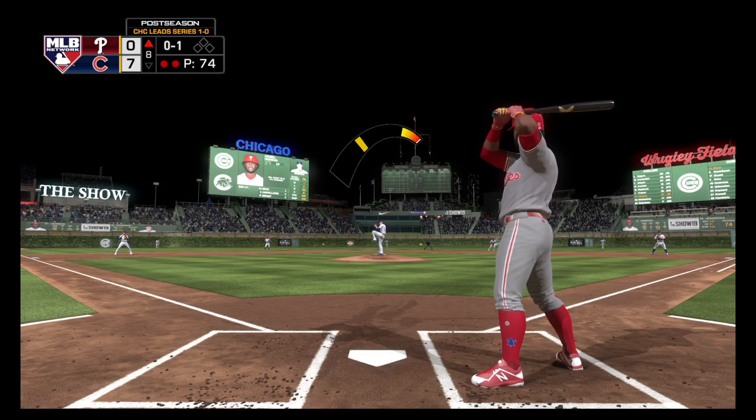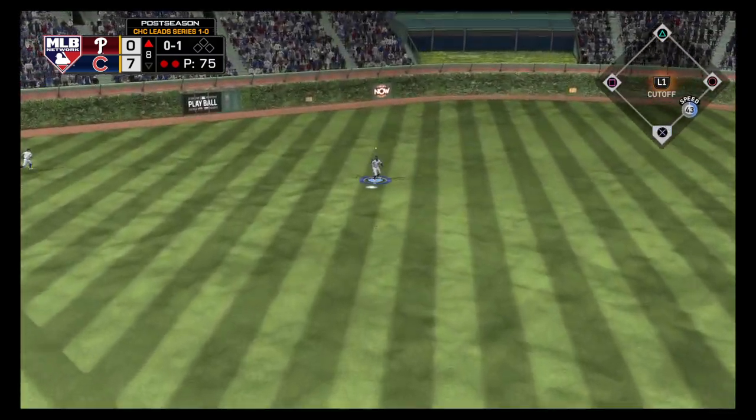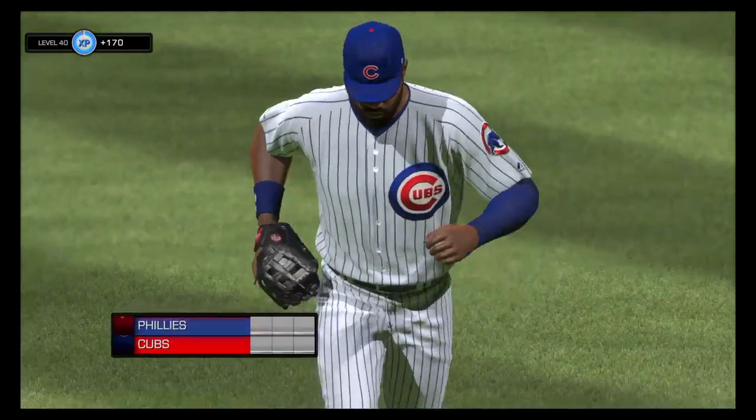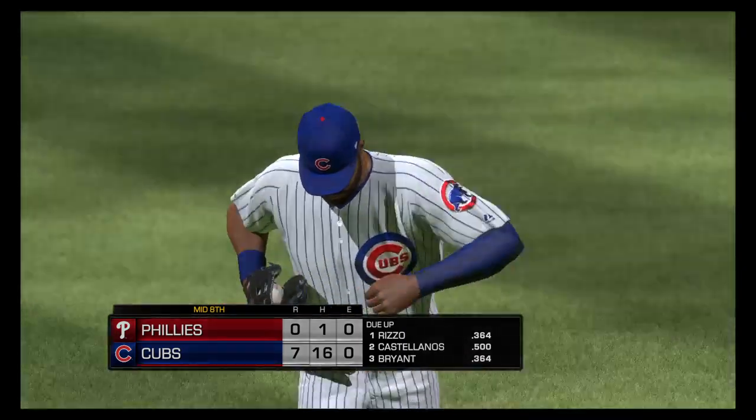On its way is pitch number 75. Line drive to center field. Hayward is there, and he'll make the catch to retire the side. 3 up, 3 down for Philadelphia. They need to get something cooking here. It's 7.